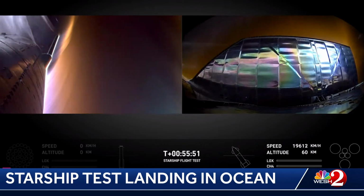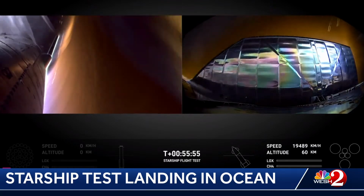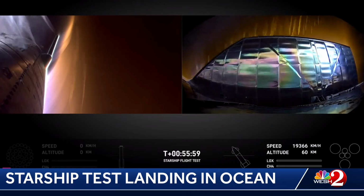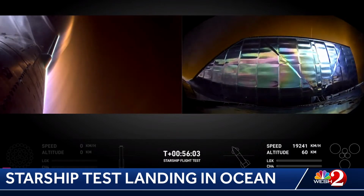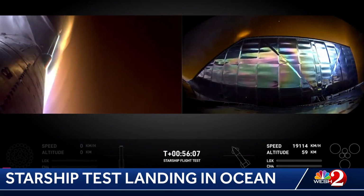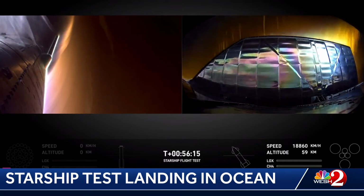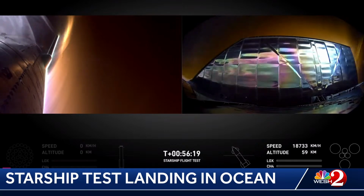And then as we start to really get lower, we're going to start seeing the atmosphere's effects start to take place, and that's when we'll be dropping our speed down closer to the speed of sound. You'll see the flaps start to maneuver. We were able to do a landing burn on Flight 4, which kind of caught all of us off guard. It was pretty incredible after seeing the flaps survive through. And we're going to try and do another one on this flight today.